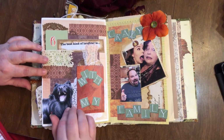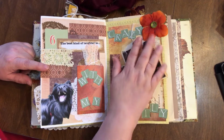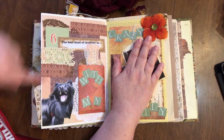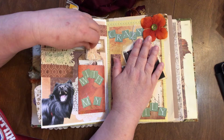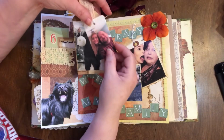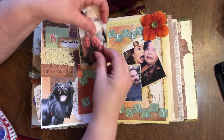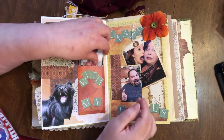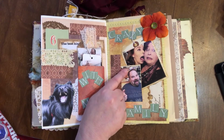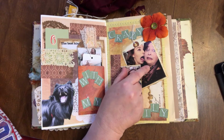So number 6, the best kind of laughter. Again, this is my crazy family, so I'll show you them briefly, but let me put my hand over them. This is my crazy dog. The best kind of laughter is with my crazy family. And again, here's my boyfriend and our youngest daughter, and my boyfriend acting goofy in a store. Here he is wearing a teeny tiny cowboy hat that we bought for the dog. And this is my daughter licking my cheek.